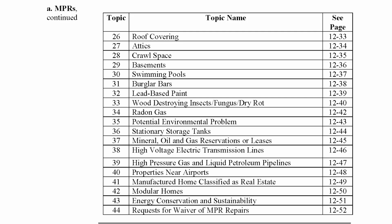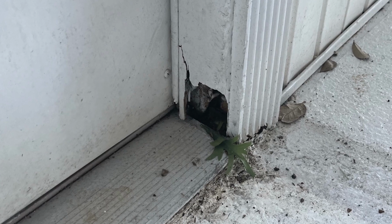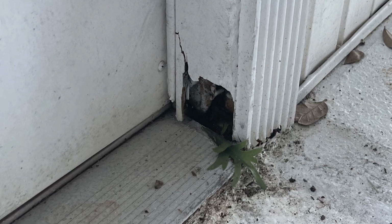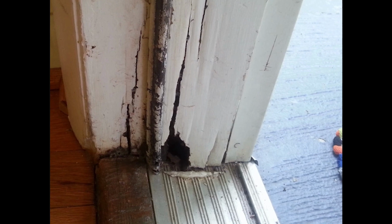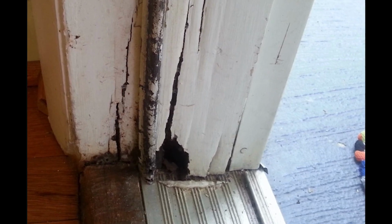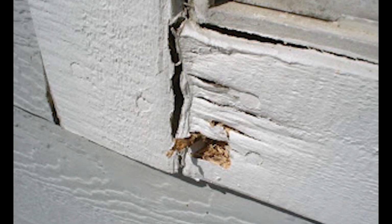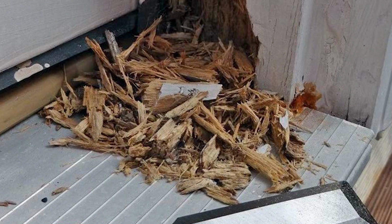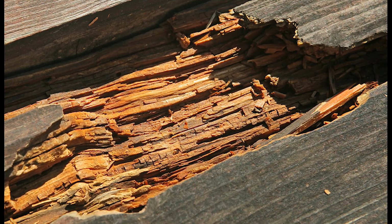One of the last topics we're going to talk about in this video is going to be number 33, wood destroying insects, fungus, and dry rot. This is probably going to be one of the biggest ones because a majority of all homes are going to have some form of dry rot. Typically, it's nothing more than a little bit of wood rot at the bottom of a door jamb, but this is enough to fail a WDO report, and it's enough to be required to be repaired by the VA appraiser before you can close on the property.